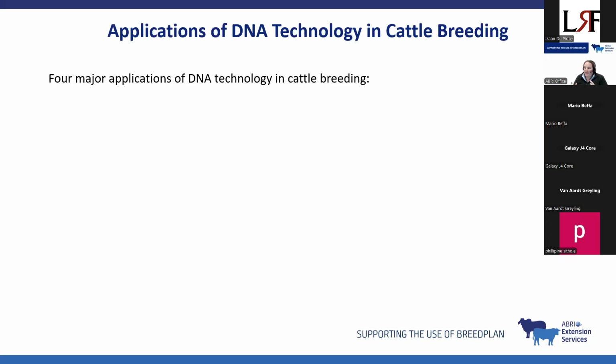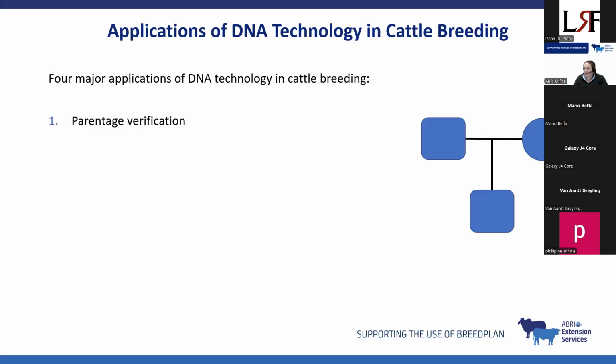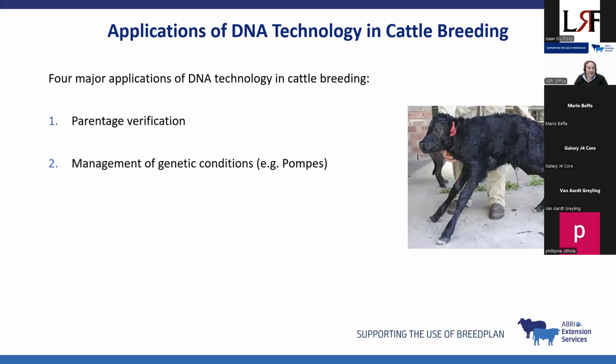So we've got the ability to collect samples and send them away for DNA testing. And there's 4 major applications that you would be doing your DNA testing for. Parentage verification is the first one. Management of genetic conditions. Pompe's is a good example of a genetic condition. That is not a Pompe's calf on the screen. That's just a random genetic condition picture that I found. But management of genetic conditions within the herd.